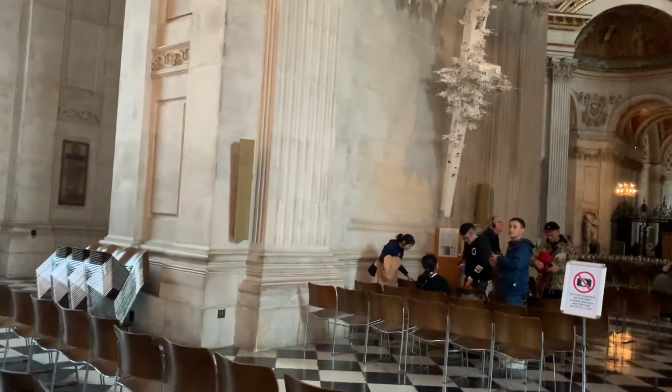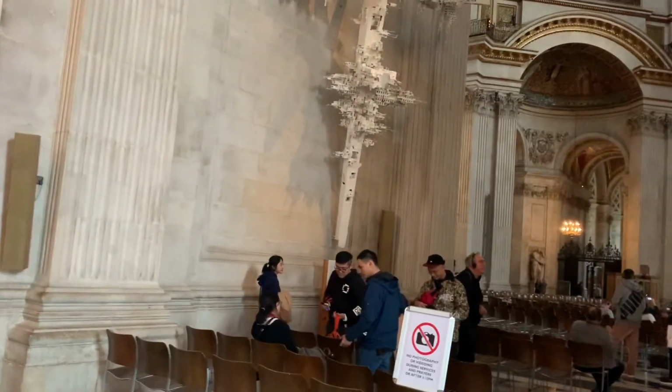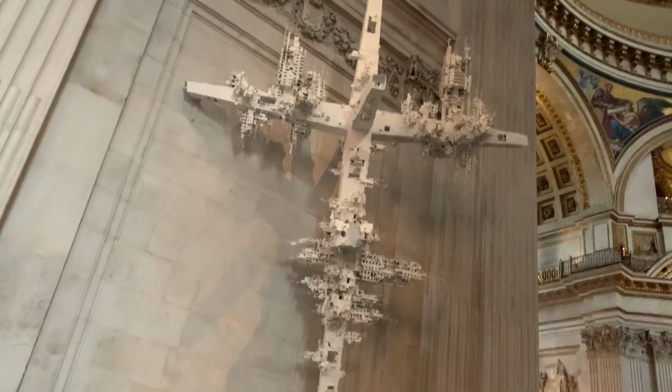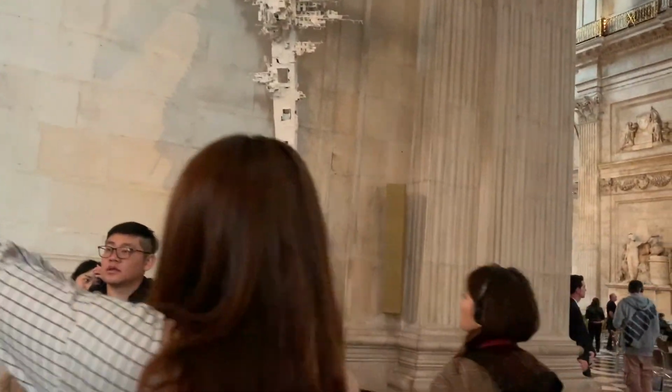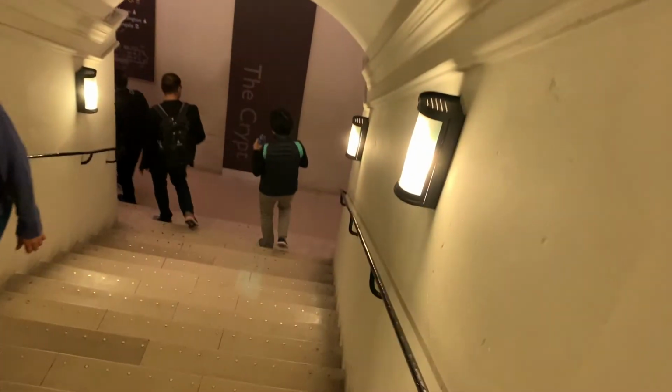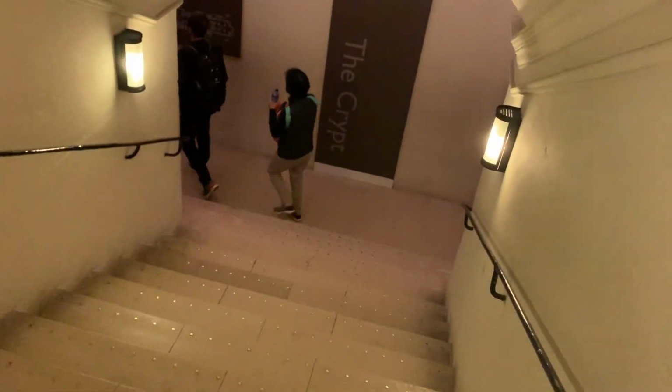Well, we actually did it, Mom. Look at this crucifix. We actually went down all of those stairs. It looks like it was designed by George Lucas. After doing that climb, it's fitting that you have to go back down to the crypt to get out of the cathedral. You can't go out the same way you came in.